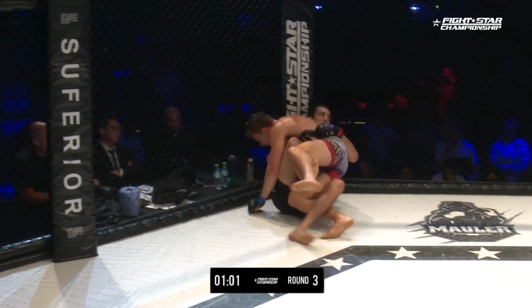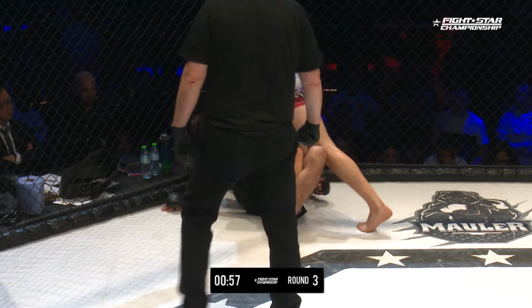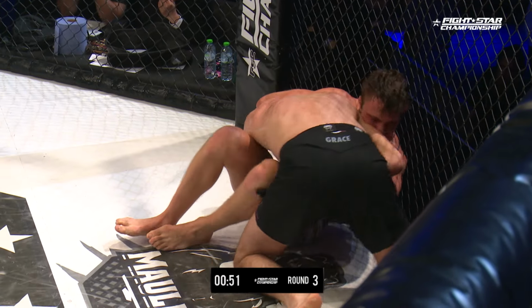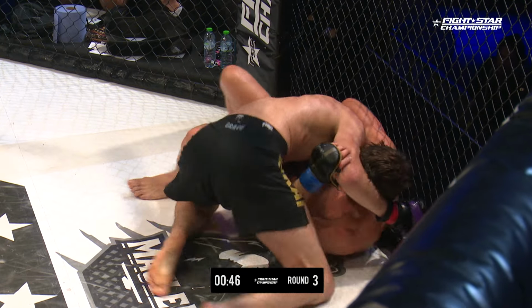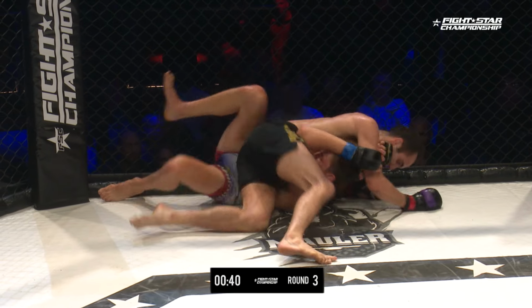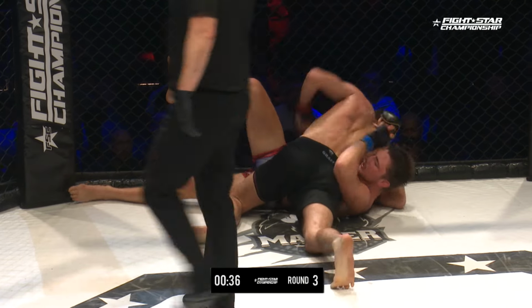Jonas looking for the switch here, the back take. Might use it to sweep to the top position. Nice readjustment there from Tymon. Tymon now jumping on the guillotine. Jonas made the adjustment to control the body, to go around to the opposite side of the choking arm. Now finds himself in the top position. Had his head popped out, now looking to possibly isolate one of the arms.